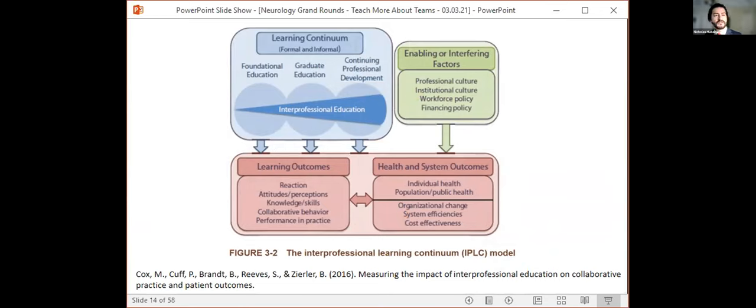Another framework I want to briefly share here is called the interprofessional learning continuum model, and this is something we could spend more time than we have on, but I really want to emphasize right here, underscored in red, that collaborative practice is all about a continuum, right? It's something that we start when we're in the classroom. Maybe we had an anatomy lab with a learner from a different profession. Maybe we had a social event or a service event with a learner. Maybe we were on a clinical rotation, and there were PA students or nursing students or physical therapy or medical students present. But it really does continue into our practice and into our continuing education.